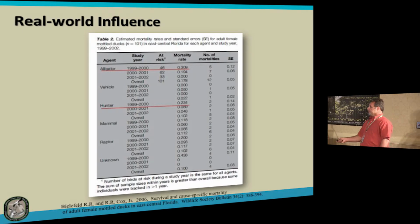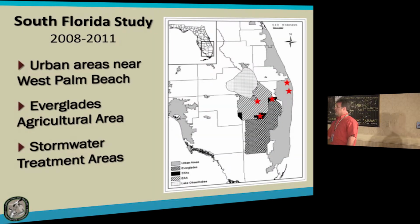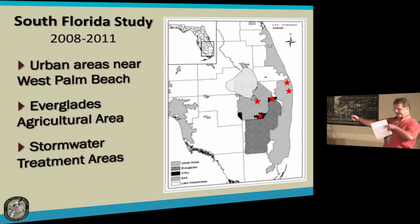Between 2008 and 2011, we did another study, very similar to the one we did up in the St. Johns River Basin. The design of this study was influenced quite a bit by what we found in the upper St. Johns River Basin study. The big thing is that we found these birds moving from these more rural areas into these urban suburban areas during drought. So we were thinking, well, it might be good from the very beginning to just go ahead and try to mark two separate groups of birds. And that's what we did.